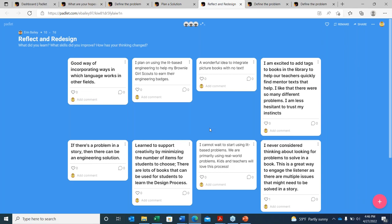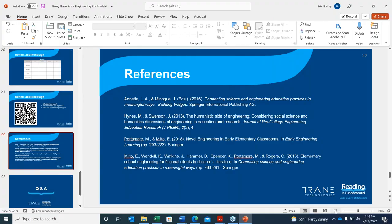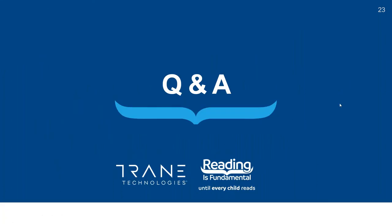Okay, well, thank you so much. Here are the references. I'll leave them up for just a moment in case you want to use your phone to take a picture to get some of these articles or books. As I mentioned, Connecting Science and Engineering Education Practices in Meaningful Ways was one of the books that I was drawing from this afternoon. Okay, and we'll turn it over to questions and answers.